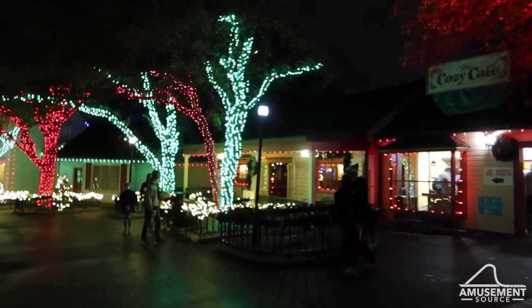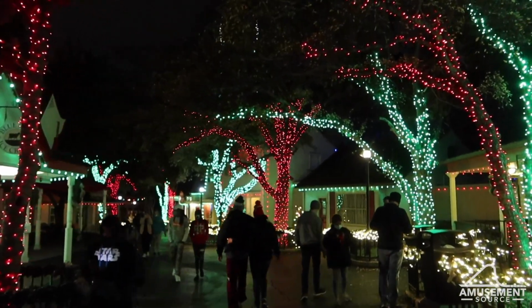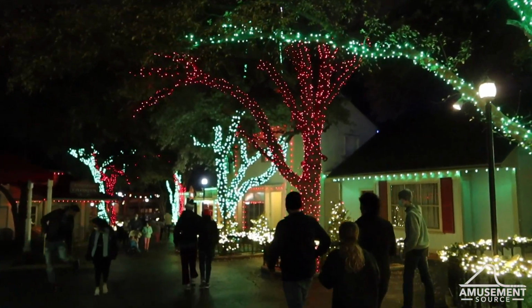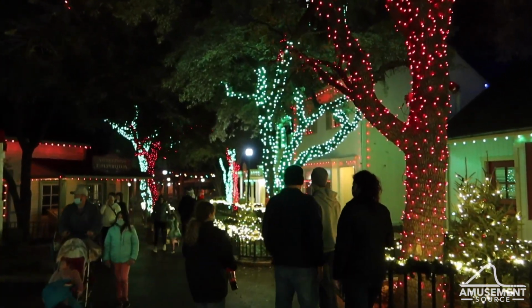You can see Old South at night here in front of the Cozy Cafe, and the Smith Street Ice Cream Parlor is super decked out in Christmas lights. Looks really good, and it's a nice color scheme too. And I think once you go around the other side of Old South, it kind of turns into more of a blue color scheme, but we'll get over there here in a second.